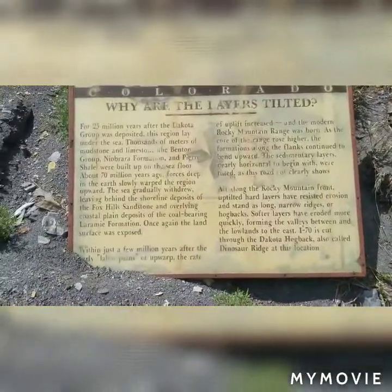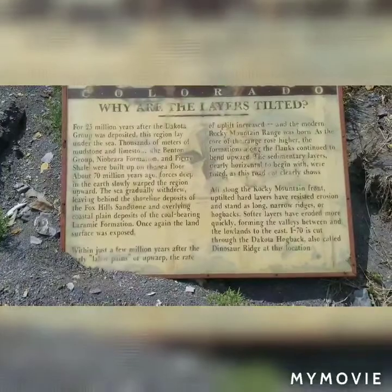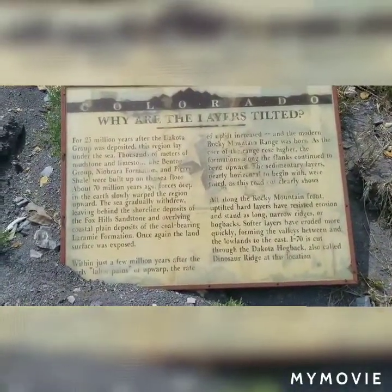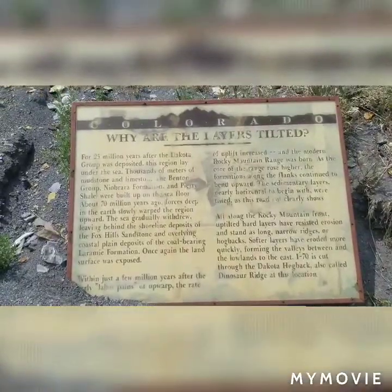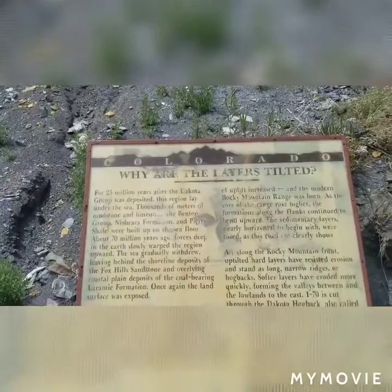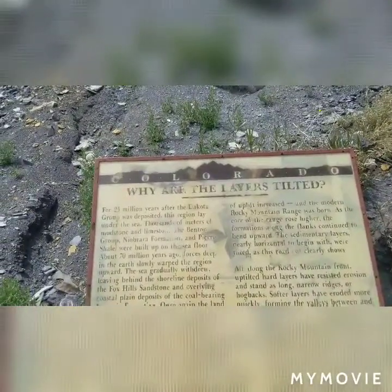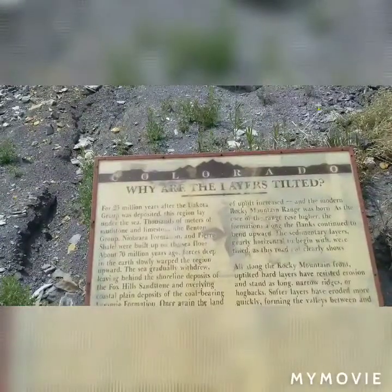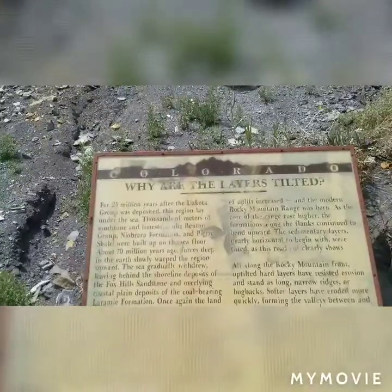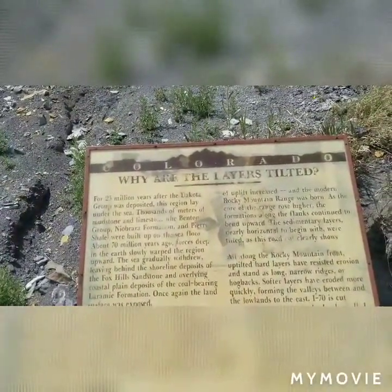So, for 25 million years after the Dakota Group was deposited, the region lay under the sea. Thousands of meters of mudstone and limestone, the Benton Group, Niobrara Formation, and Pierre Shale were built on these seafloors about 70 million years ago. Forces deep in the earth slowly warped the region upward. The sea gradually withdrew, leaving behind the shoreline deposits of the Fox Hills Sandstone and overlying coastal plain deposits, bearing the Laramie Formation. Once again, the land surface was exposed.